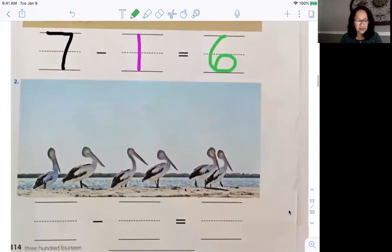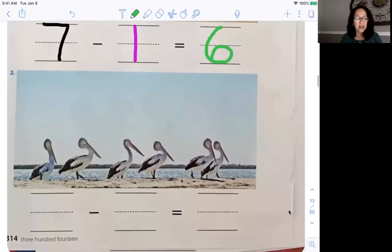And now let's go to, oh, look at how beautiful these pelicans are. Have you ever seen pelicans at the beach, boys and girls? They're funny, right? They have short little legs, and then they go down and get fish, and those awesome creatures that God made. Let's see what the story says. It says, above the pelicans were 6 clouds. The wind blew away 3 of them. How many clouds are left?